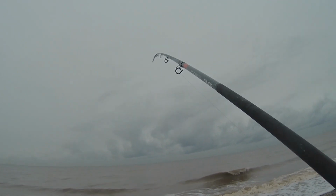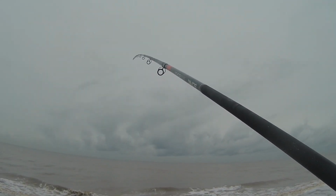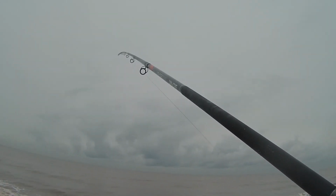Now, the last whiting that came up there, the one I got the measuring tape on, was the biggest of the session. No significant size, only 33 centimeters.